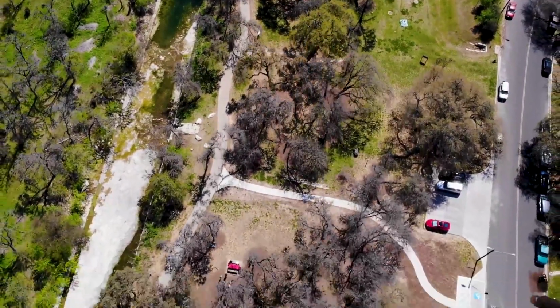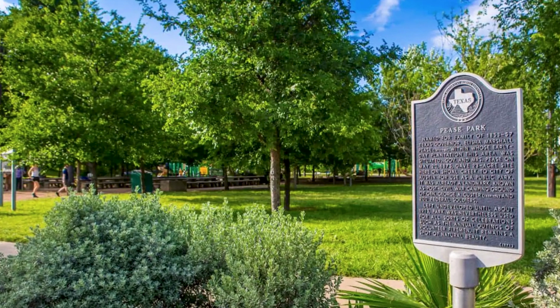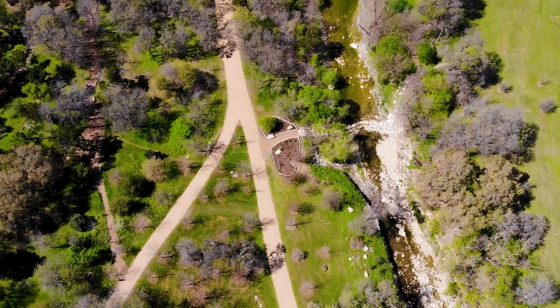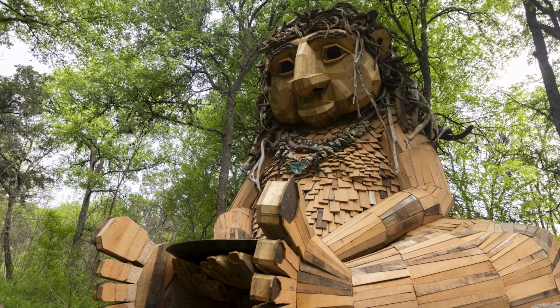Then there's the historic war history, where Pease Park was used as a military camp during the Civil War, adding a historical dimension to its significance in Austin. And then let's not forget the troll. If you haven't seen this troll, you will definitely spot him. Just look around.